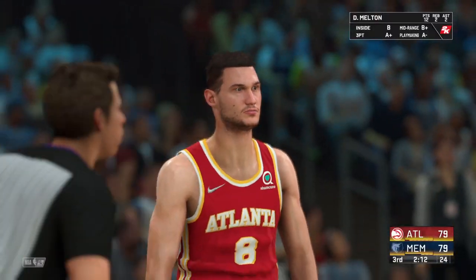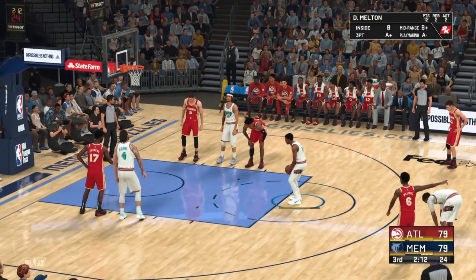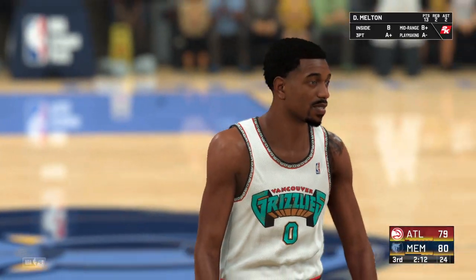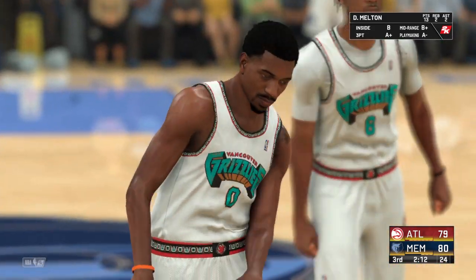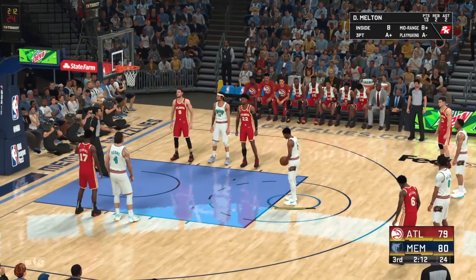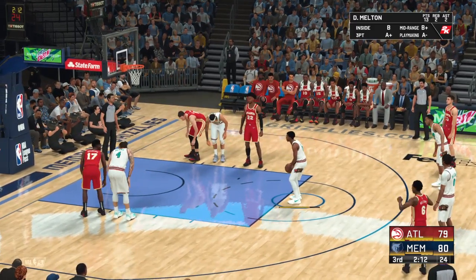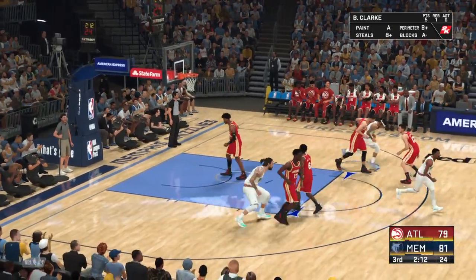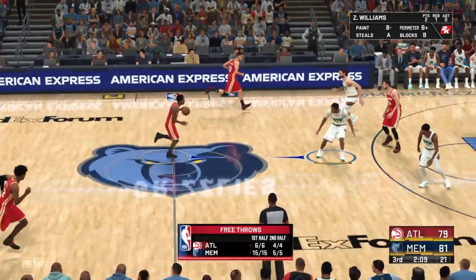At the line for Memphis, D'Anthony Melton. Two shots. And the first one at the line is good. He's perfect from the line this time. And man, looking good from the line so far this half. Atlanta's got 7 of their 16 three-point attempts to go in.